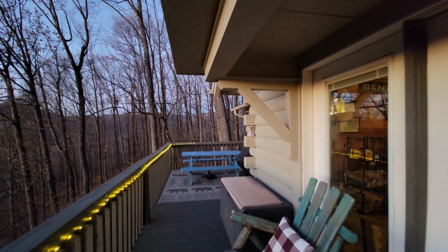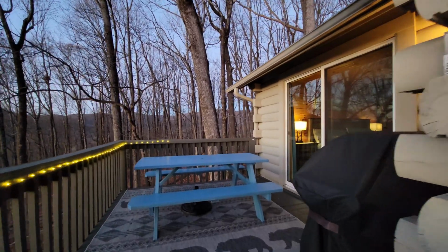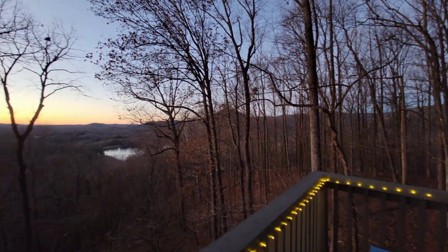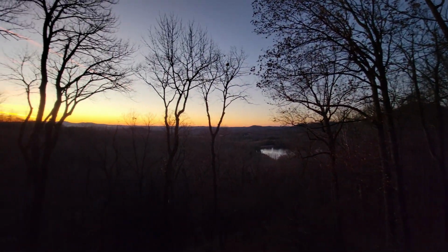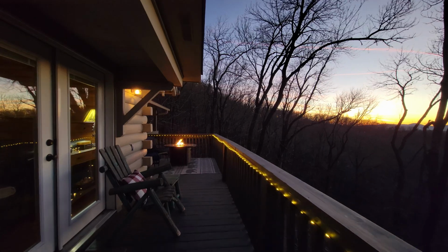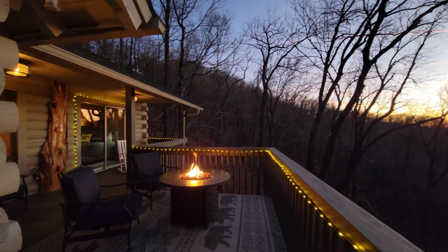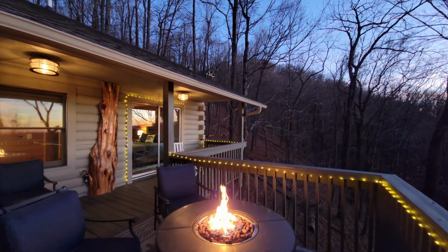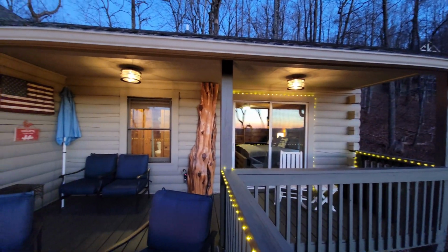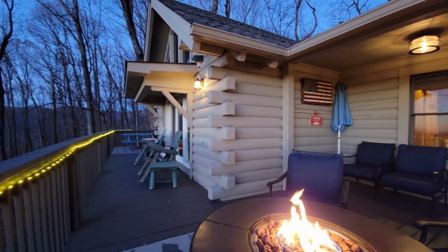A portion of it is covered, as you can see. There's a big picnic table here if you have guests over and you want to be able to enjoy a meal. Again, overlooking this great view. How incredible would that be? So there's a covered portion of the deck, as I had mentioned. And both bedrooms have direct access to this back deck, and they both have incredible views.